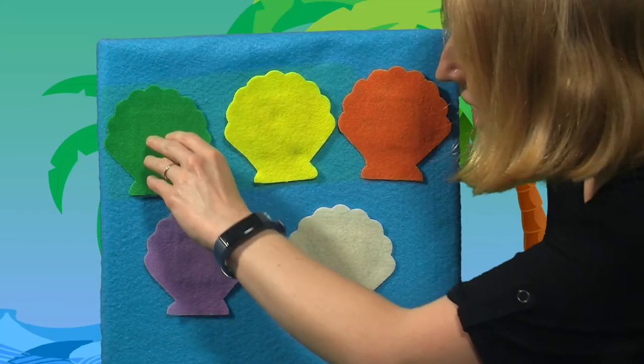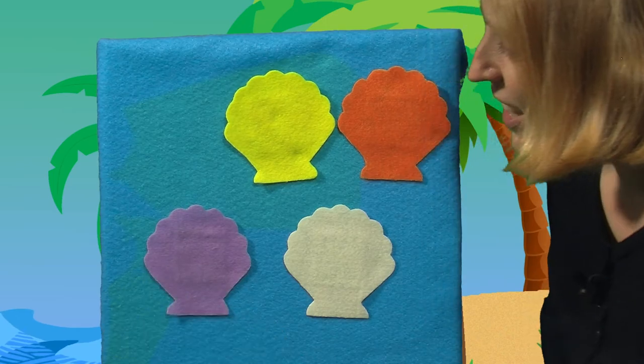So we're going to say a little rhyme. Little crab, where do you hide? Are you in the green shell? Let's look inside. No crabs there. Let's keep looking.